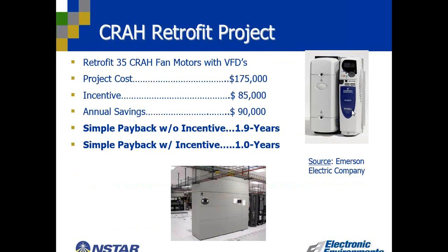Here's a real simple example of a project I did last year with a colo site here in Greater Boston. This account of mine undertook a great project to retrofit 35 CRA fan motors with VFDs. Their project cost was about $175,000. Our incentive, we put forth $85,000, and that does not include some engineering support that we provided on the front end on our dime. Projected annual savings of the project was about $90,000 per year.